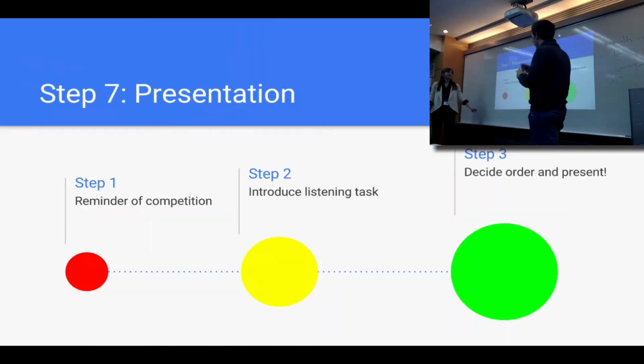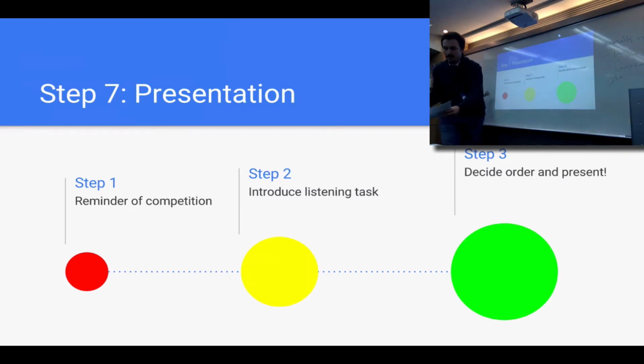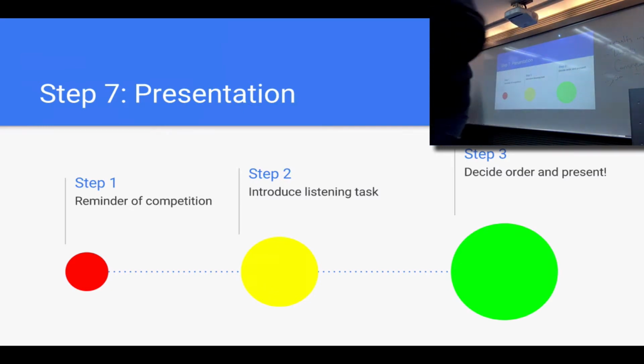All right, last one is the actual presentation. Before we go in, we always try to remind them, hold up the money. Remember, one of you will get this. Who will it be? Because then it stimulates their competitive spirits before they start going. Especially the outspoken kids in class, they'll get really into it.